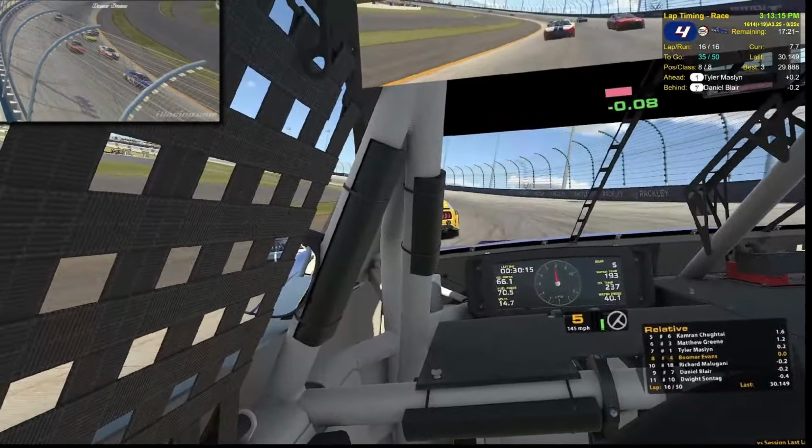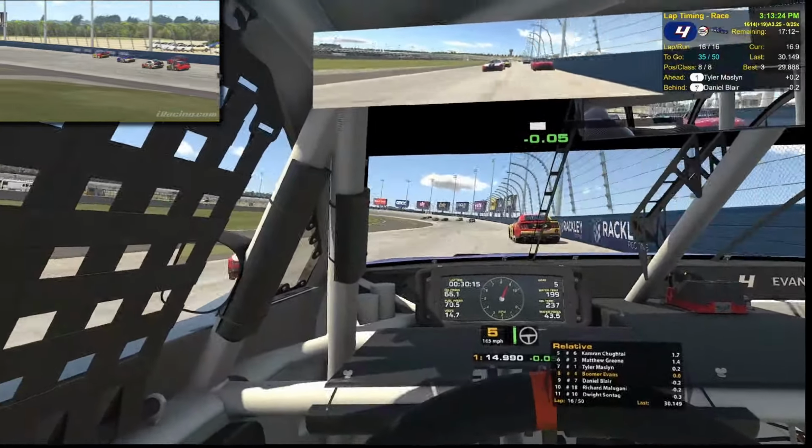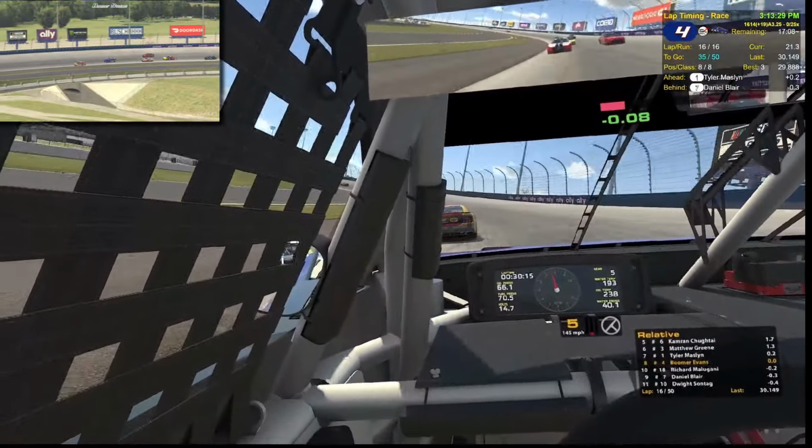Yeah, the only problem is it seems like there's a slick spot in four. Schumacher is now in the lead.